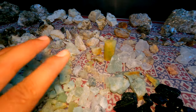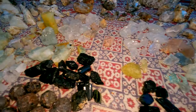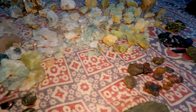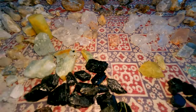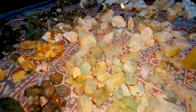So yeah, this is Rose's side once again, all of the gems that she found, and this is my side, all the gems that I found. Go ahead, let us know who you think is the best or the better gem picker for this journey. All of these gems once again were found at Gem Mountain in Spruce Pine, North Carolina.